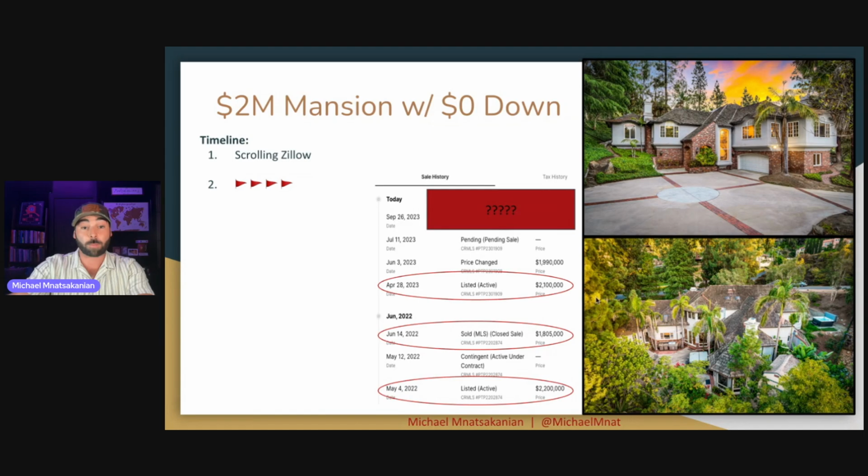Well, the biggest red flag was less than 1 year later, the seller had the property listed instead of 1.8 million for $2.1 million. Unless they massively renovated the property and made it phenomenal, there's no reason why it should have gone up $300,000 in less than 1 year.